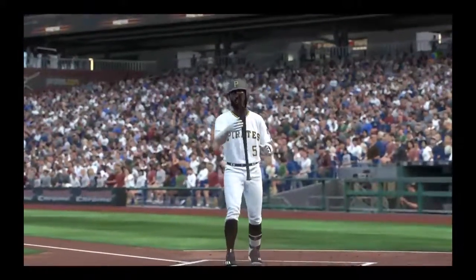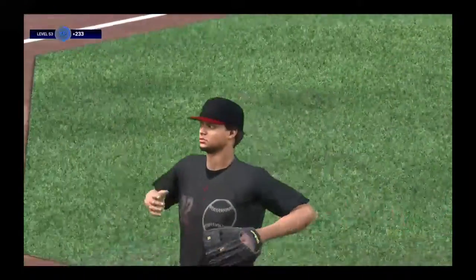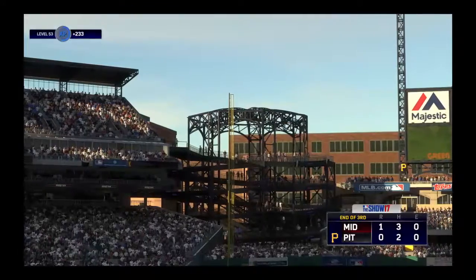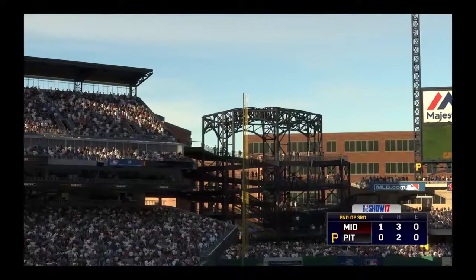A swing and a miss. That retires the side, and that will do it. 3 up, 3 down, 3 strikeouts. Not too shabby. More ahead from the North Shore right after this.